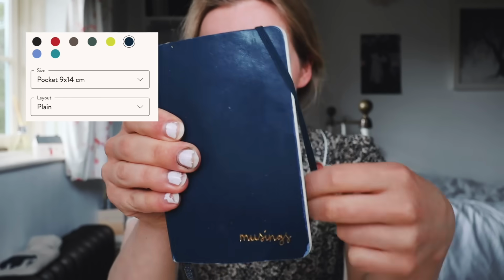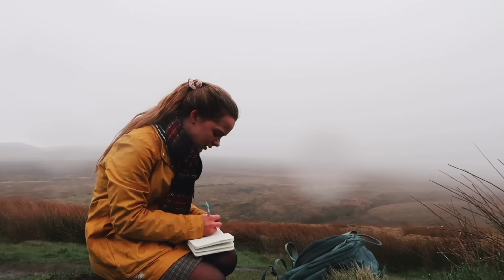It's the A6 Moleskine, and I like how it's got the rubber band. This one is my old one though, because I still haven't chosen what colour I want to go for, but this is the notebook that I always have on me. As you can see, this one's so water damaged as well, because I've brought it out in the rain so many times. And then I'm also going to be using this notebook.